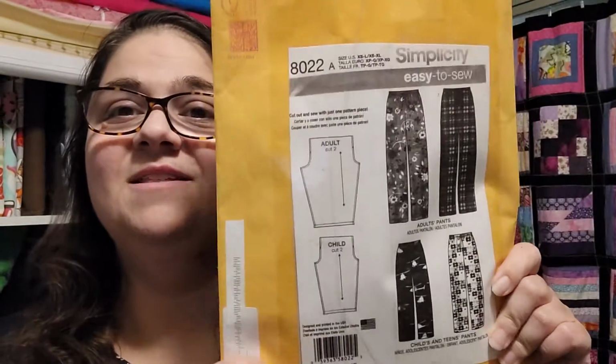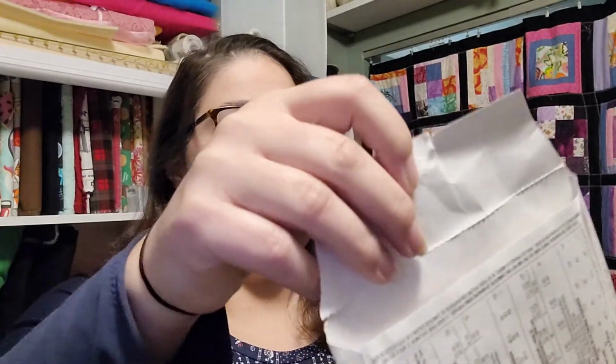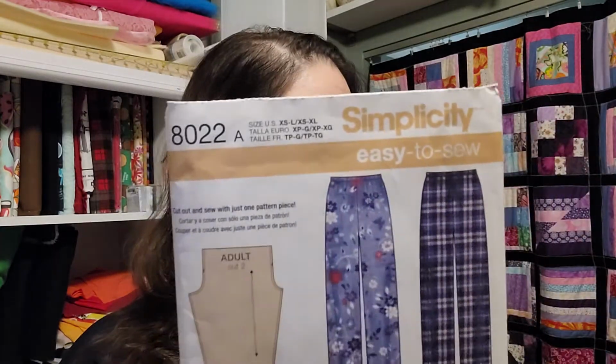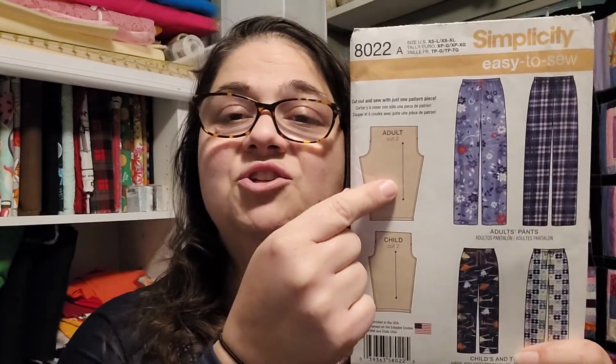And this is my very easy pattern that I use. Let me get the pattern number. Okay, so this is the pattern that I used. I think it's 1582. Oh, nope, I was totally wrong on that. It is 8022. Yeah, 8022. And I love this pattern because it's just two pieces.